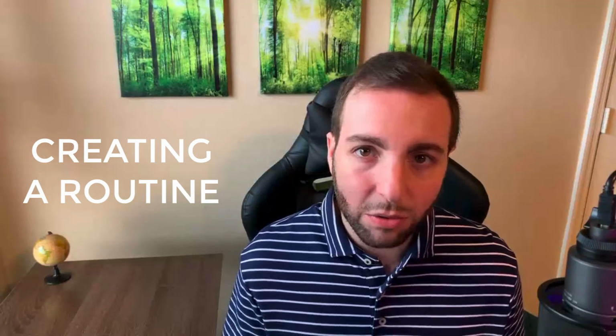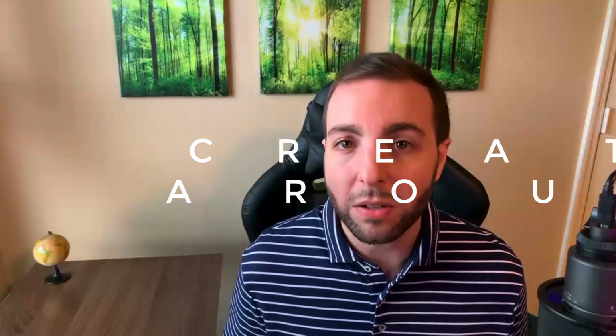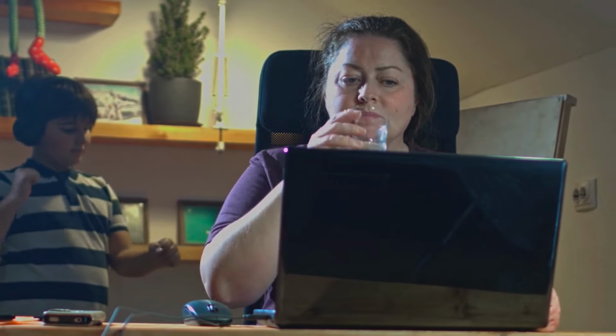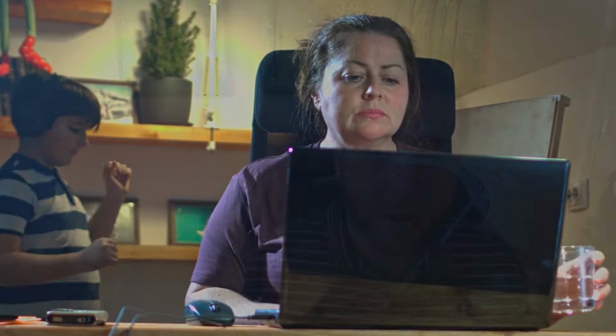And it really helps you with the next tip I'm going to get into, which is creating a routine. Creating a routine when you're working from home is vital because, like we said in the previous tip, a lot of the battle of working from home is avoiding distractions. And if you don't have a routine, it's so easy to let the time slip away. Before you know it, a lot of your day has passed and you may not have gotten done what you needed to get done. So when you create a specific routine and you hold yourself accountable to that routine, you can start to have so much success.